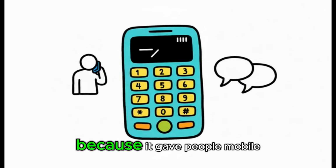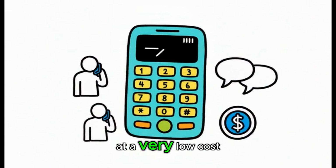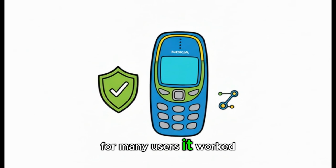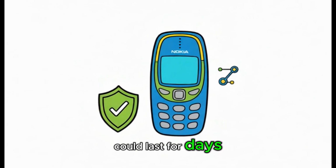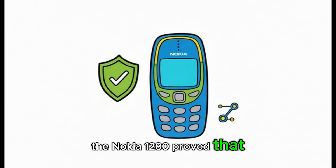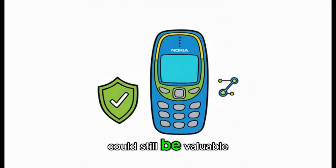The phone mattered because it gave people mobile communication at a very low cost. For many users, it worked as a first phone, a backup phone, or a daily phone that could last for days. The Nokia 1280 proved that simple and dependable could still be valuable.